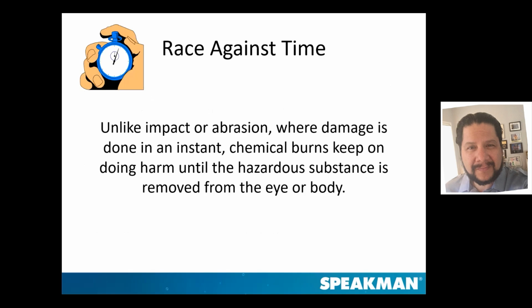And really, it is a race against time. Unlike things like an abrasion, or if you get something in there, with that kind of thing, it's going to be instant. A chemical burn, some of it might not even feel that bad when it first happens, but as it goes, you start feeling irritation. They start rubbing it. It really becomes a hazard, and that really needs to get removed from the eye as fast as possible. So that's why the 10-second rule is in there.